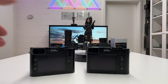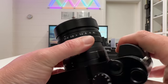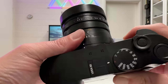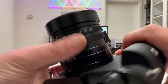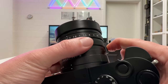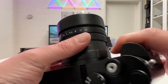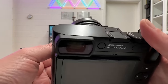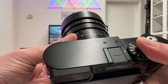For the sake of completeness, let's look back at the lens. And first of all, there is this little button here, and that locks in the focus ring. Now the focus ring is locked and you are in autofocus mode. If you want to go into manual focus, you just push that little button here and rotate the lens. And now you can manually focus, and that is quite convenient. Exactly the same mechanism is available on the Summilux on the Leica Q3. You have that button here, and currently the focus ring is locked and you are in autofocus mode. If you push the button and rotate it, then you are in manual focus mode, simple like that.